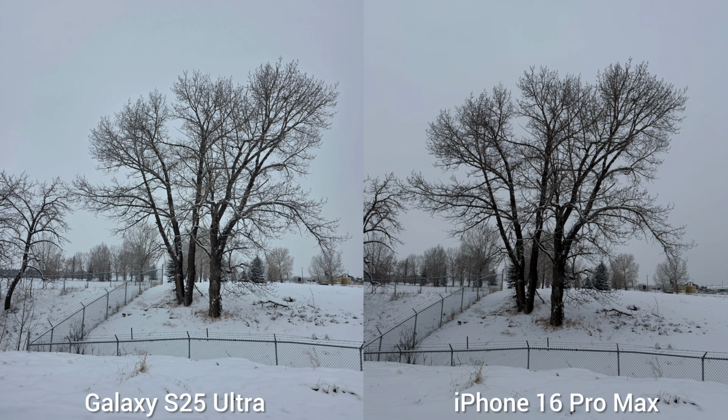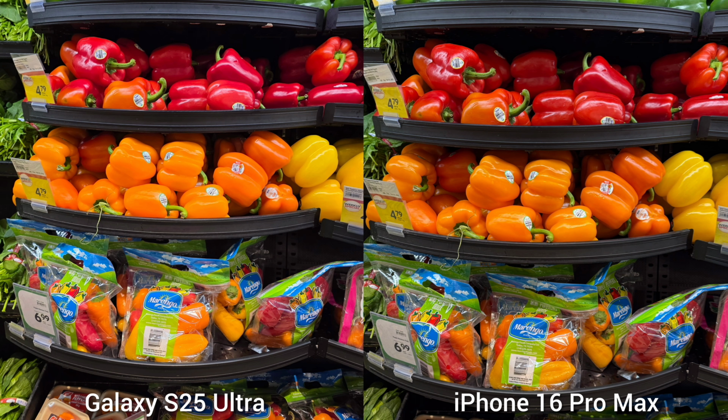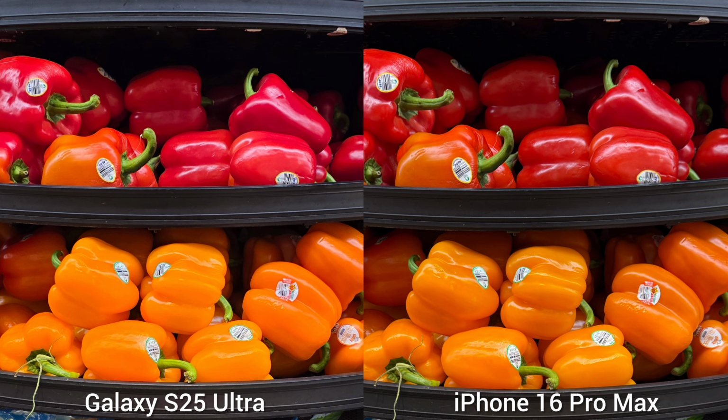Better exposure on Galaxy S25 Ultra, while iPhone 16 Pro Max crushes the blacks. And I think in terms of color profile, they look really similar, just a tad brighter on the latest Galaxy.